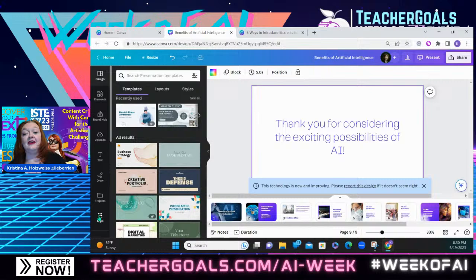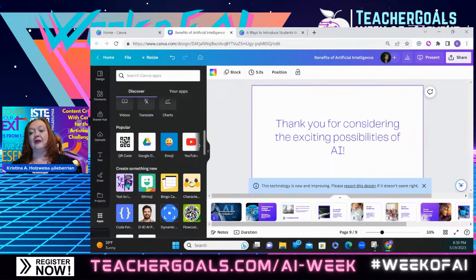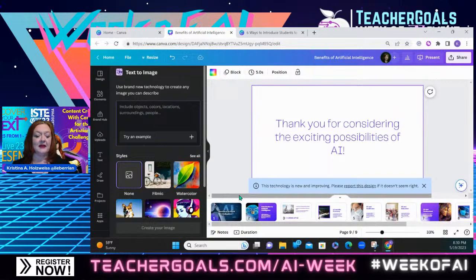So there are other things you could also do with Canva. I can go into the apps and into Text to Image, and in Text to Image, I can type in what I want. Now, it sounds really crazy. I'm going to put in penguin, and I'm going to put in artificial intelligence. I have no idea what's going to come up. Okay. Penguin artificial intelligence. No idea.